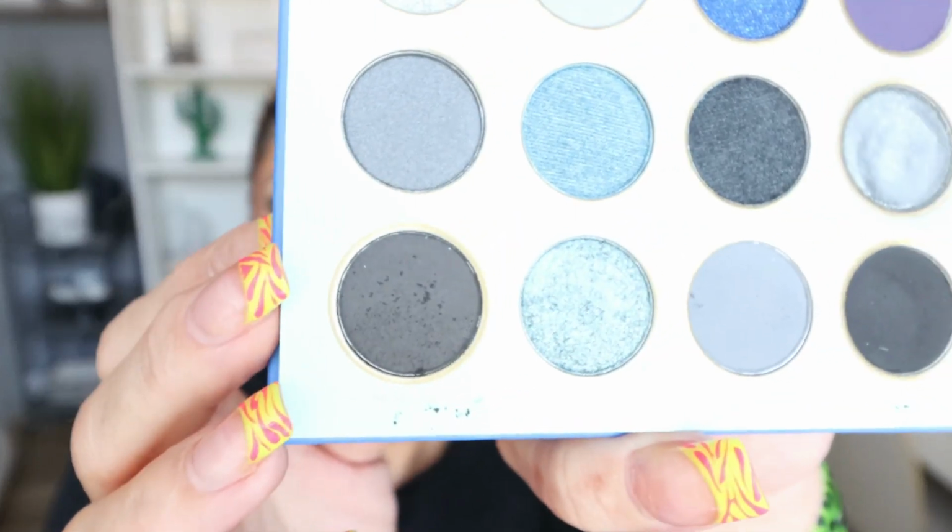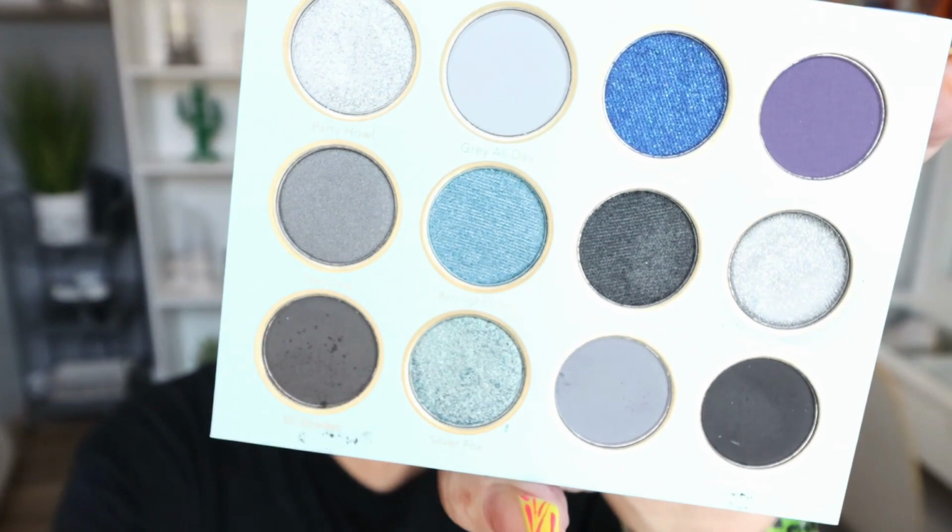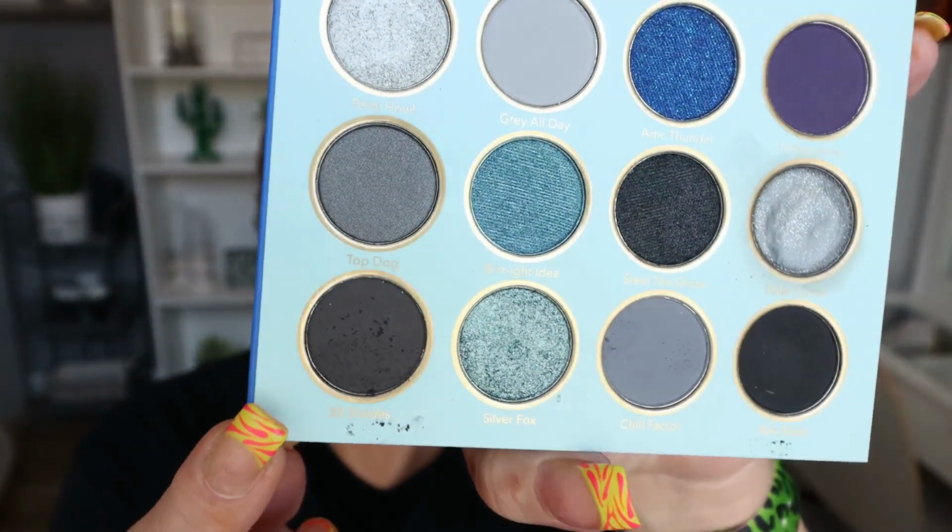I also wanted to show you, you can see the kick up. There's 50 Shades. I mean, there's a little bit of kick up in all the mattes, but that one is especially the worst when it comes to kick up and to fallout. So here is the eye look so far with the Wolf Calls palette. I love it. I love the smoky, cool toned look.